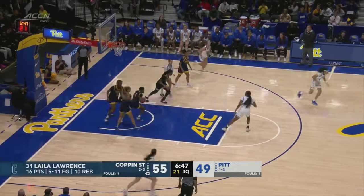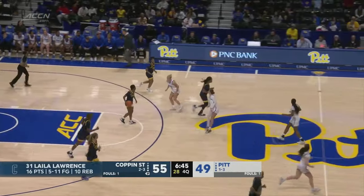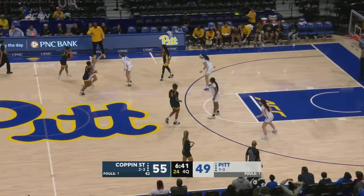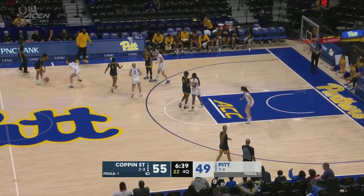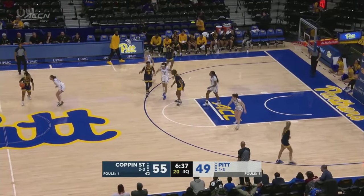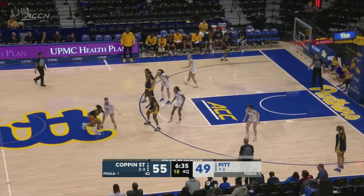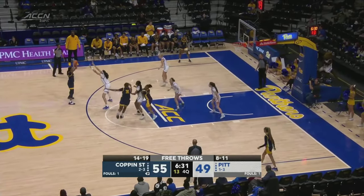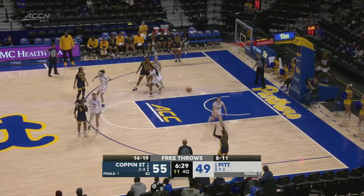They have their routine that they've been doing probably since grade school. But like Layla Lawrence, keeping this game going at the free throw line. I dig it. Her cadence is pop it and shoot and just keep moving. 6-for-6 from the line for her. Coppin State up 6 here with 6.5 to go.